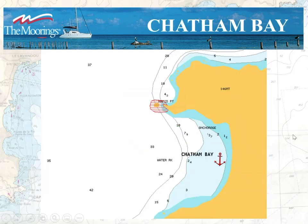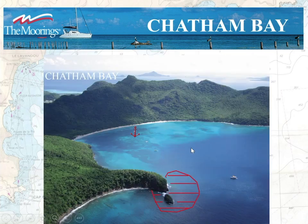From Clifton Harbor, Union Island, we come around the west coast of Union, where you also have Chatham Bay. Chatham Bay is a very secluded and laid-back anchorage, so for those of you really trying to get away from the crowds, this will be a fantastic anchorage. As you come in, you go into the middle of the anchorage and can anchor anywhere off the long 2-mile beach. The snorkeling on the north part of the anchorage is fantastic, as well as around Rapid Point, which you access by dinghy.